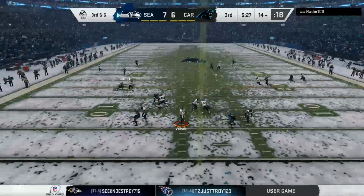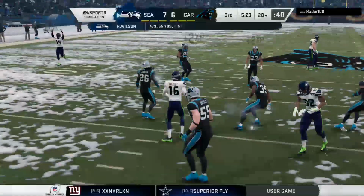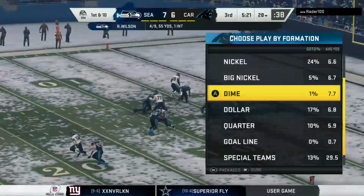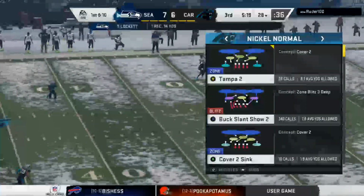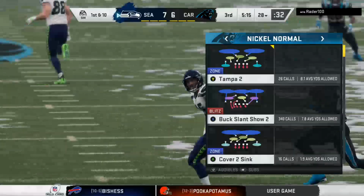Out of the gun, here's Wilson. He's got Lockett. His first catch of this wild card game, and it's good for a first down. Nice catch right there. Brings to mind the sentence, when in doubt, find your veterans.